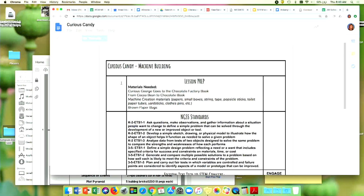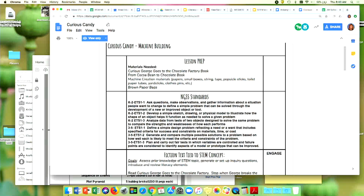This one's Curious Candy. So they have the lesson prep, the materials needed, so all you need to know is what's up there. They have listed the NGSS standards only on here. Of course, since I'm the literacy consultant, my template has both the science standards and the literacy standards. Of course, if you're going to do a math and literacy lesson, you would want the math standards on here. So make sure that you're including all of those.